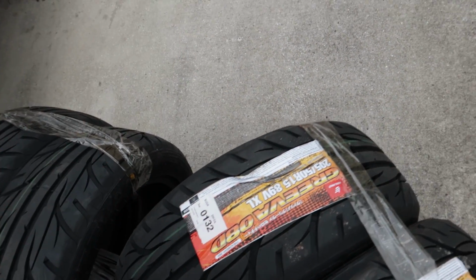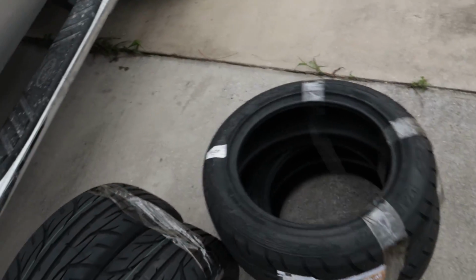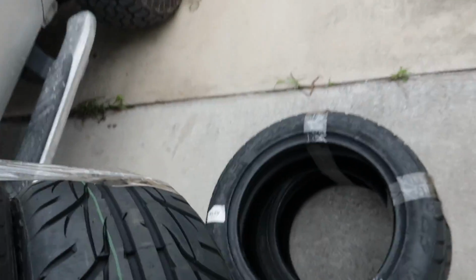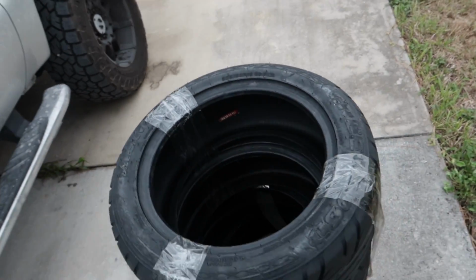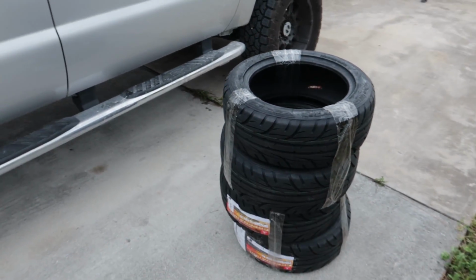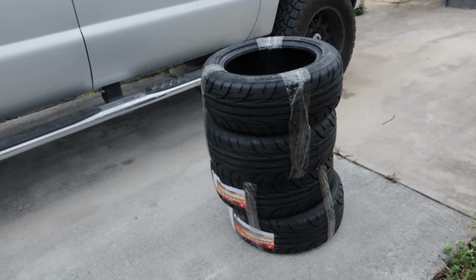I want to talk so much about why these are the best tires in the world and why I absolutely love them and won't run anything else on my cars in Japan and now here in the States. But we will do that once we get back to the shop because the tire place is closing soon and we need to get these mounted ASAP so that we can put them on the car and see how it all looks. So let's get to it.